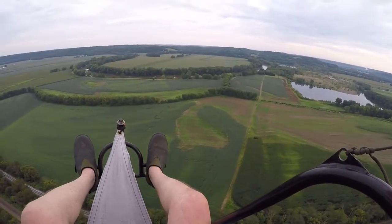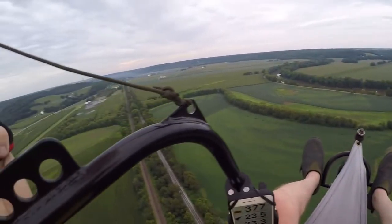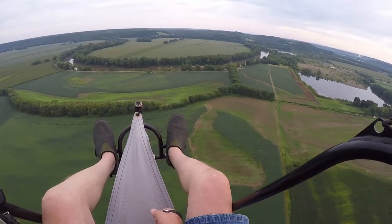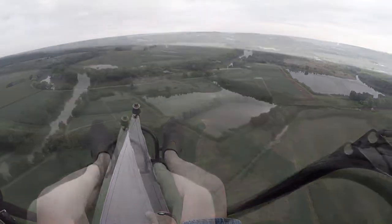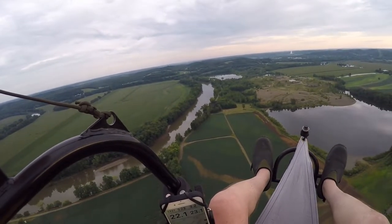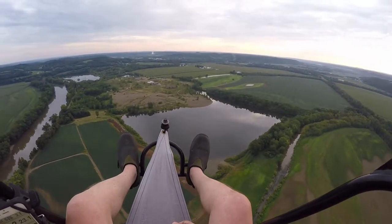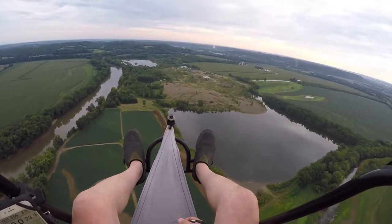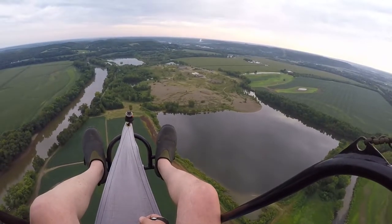We're over here in Graham Airfield, which is over by Dresden, Ohio, which is by Adams Mill, which is by Trenway. A lot of little towns over here. We're about 500 feet, 21 miles an hour, about a half a mile away from the runway. Sky is very calm.